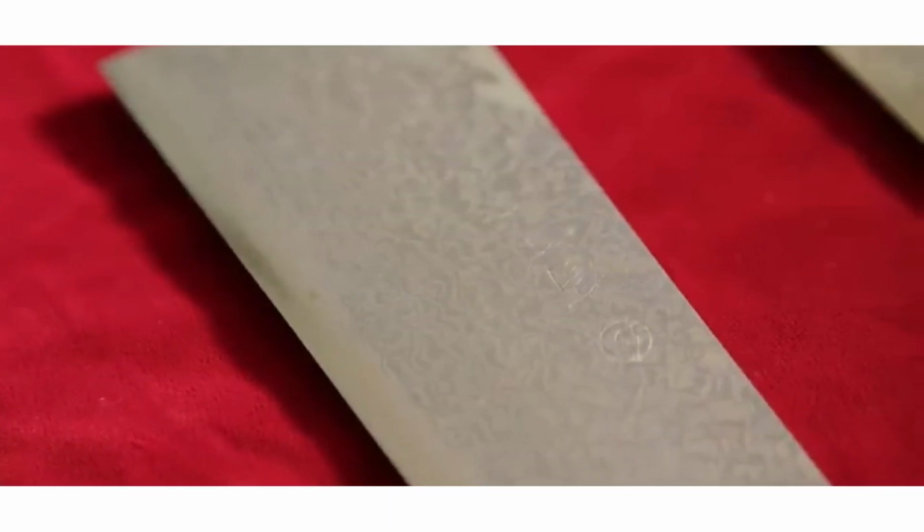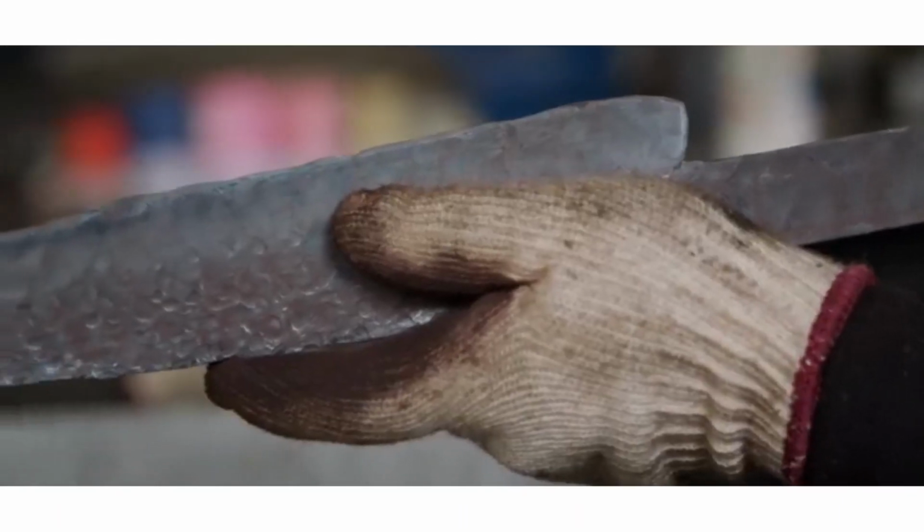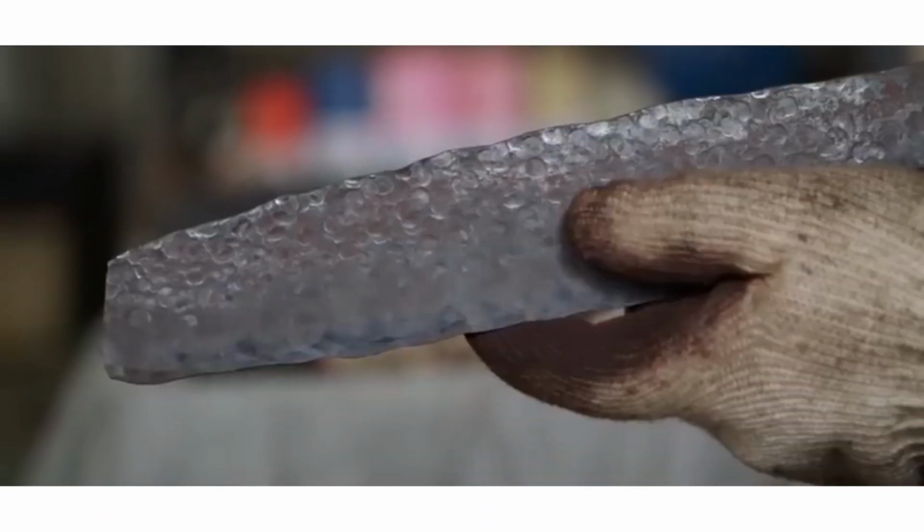Takamura Hamono was one of the first knife makers to use a certain kind of stainless steel called high-speed powdered steel. It was originally designed for power tools, like saws and drills, because of its durability and strength, two qualities Japanese chef's knives are known for today.